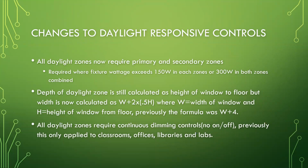All right, so the other big change here was the fact that you cannot do on-off control for any daylight zones anymore. Every single daylight zone now has to have continuous dimming. So that's going to include your corridors or anywhere else. Previously it only applied to classrooms, offices, libraries and lab spaces. Now you have to have continuous dimming across the board for all daylight zones.